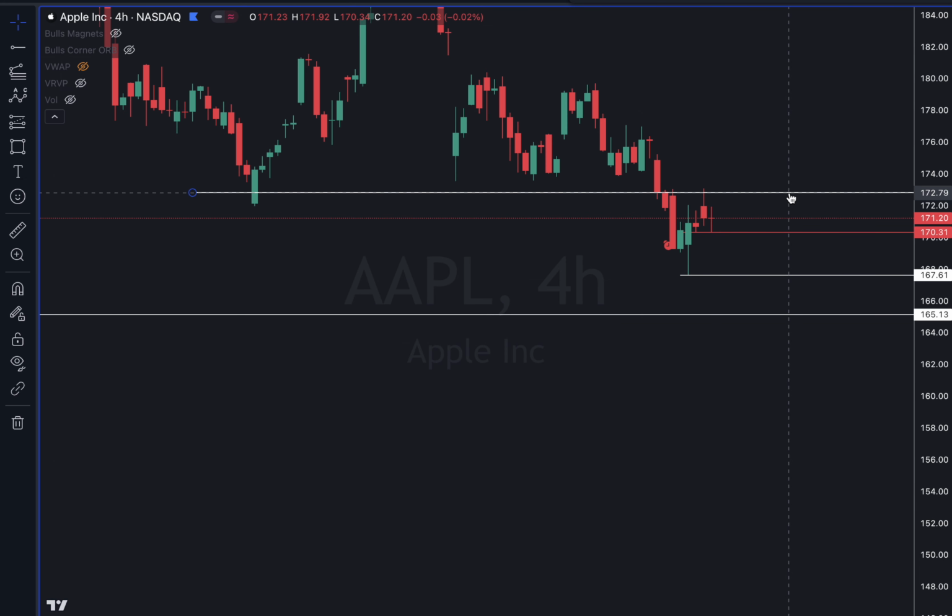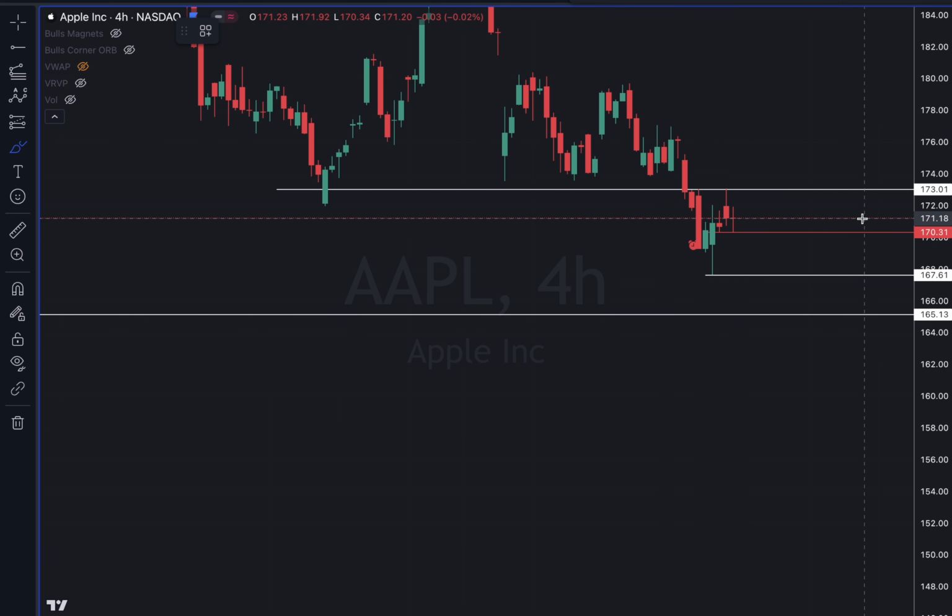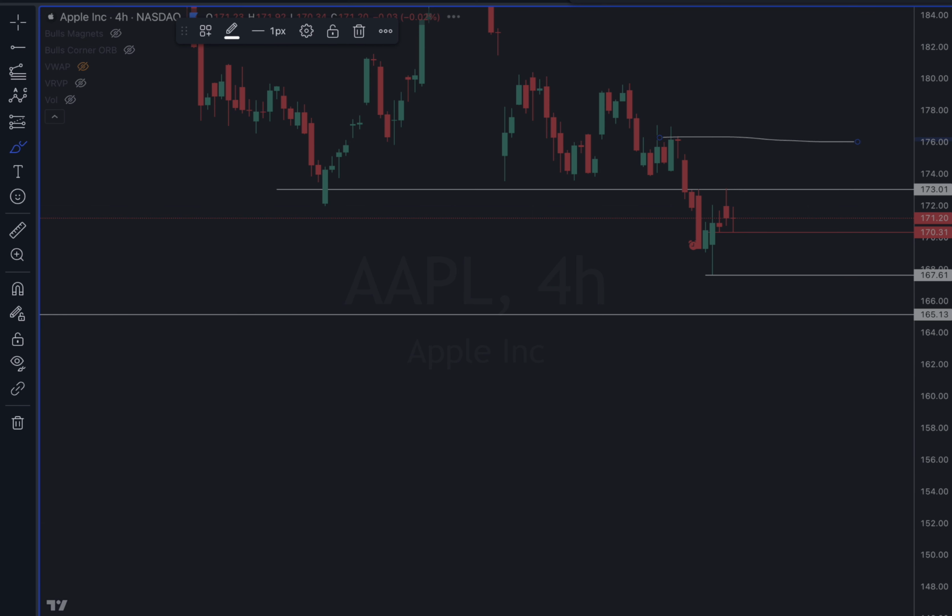So if price does break this Friday's highs, which would be a bear trap, then I'll be looking to go long above 173, targeting this small gap fill around 176, 177. Low chances, but it can happen. You just cannot predict the intraday movements, so you need to go with your levels. So these are some of the levels I'm watching on Apple.